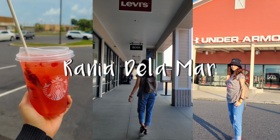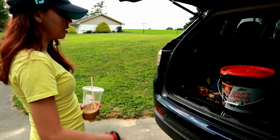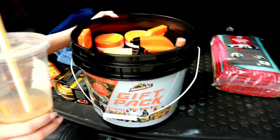Okay, we're getting ready to clean Rania's car. Even though she doesn't have a license, this is Rania's car. Very good. Here are some of the cleaning materials that we're going to use.